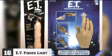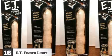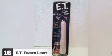Number 16. E.T. Fingerlight. Hulk hands are totally cool, but this E.T. finger is definitely not. And most parents know why. It's because this wrinkly old finger looks more like a prop from an adult movie. It's no wonder they eventually switched to a whole hand version of this toy in later incarnations. Apparently parents didn't feel comfortable with their children playing with toys shaped like this.